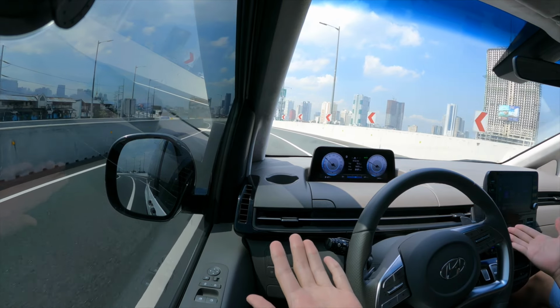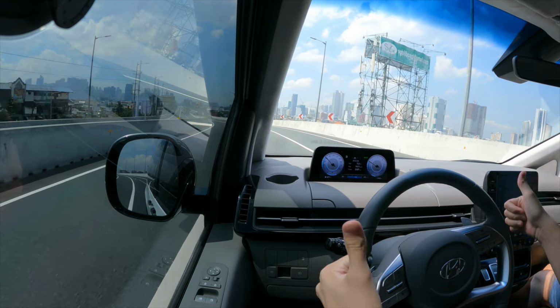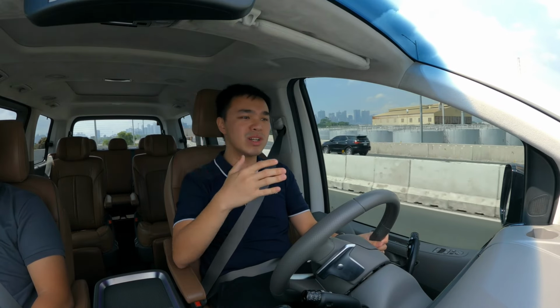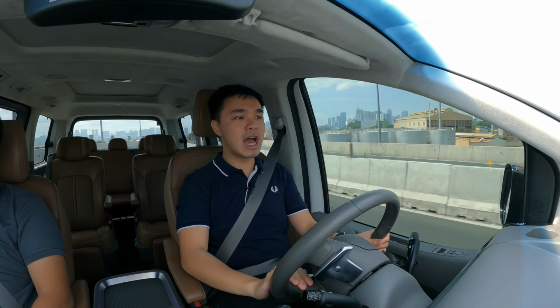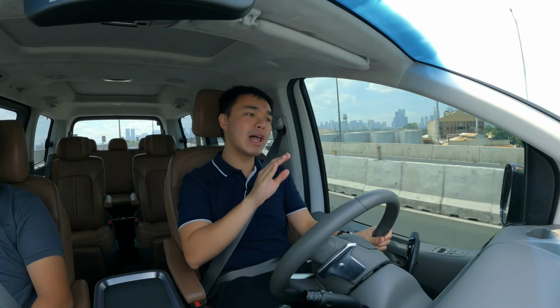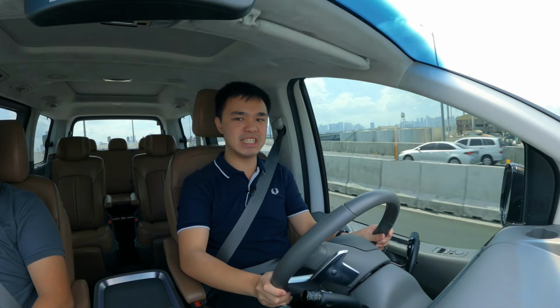Even in low speeds, the automatic steering correction works and it keeps you in the center of your lane. So driving this van right here will make sure you're never fatigued. Also, you know how a lot of vans get hit by crosswinds when a trailer truck moves beside you or overtakes you on the highway? Well, the lane centering assist or the lane keeping assist also helps mitigate those crosswind feelings of uneasiness.